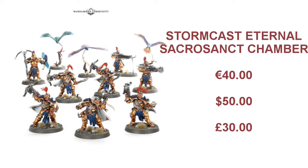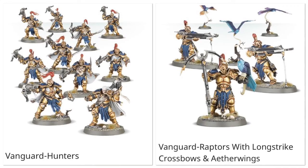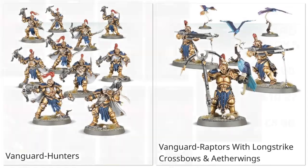Next up, we've got a Stormcast Eternal Warband priced up exactly the same as the others. And included in this box is half a pack of Vanguard Hunters and a box of Vanguard Raptors with longstrike crossbows and aether wings. And at retail, that lot would set you back £41.25.